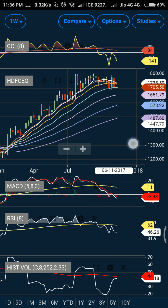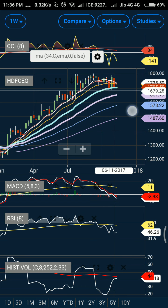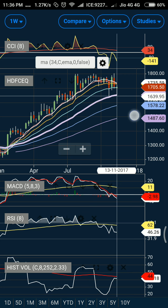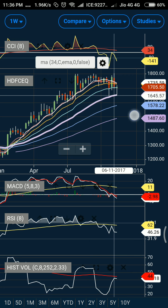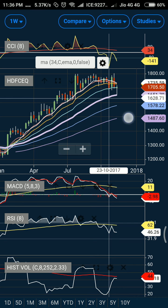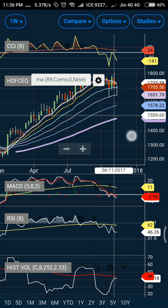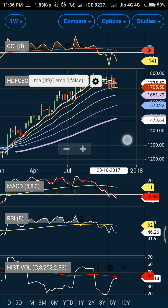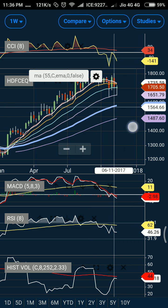Here you can see a bearish crossover, rejection at a high level, and a test of moving averages. Now we need to observe whether the stock sustains at the 34 days exponential moving average or not. What I feel is that it will not sustain at this level, and it will fall till 1578. So the 1578 level should come. That's what my feeling is.